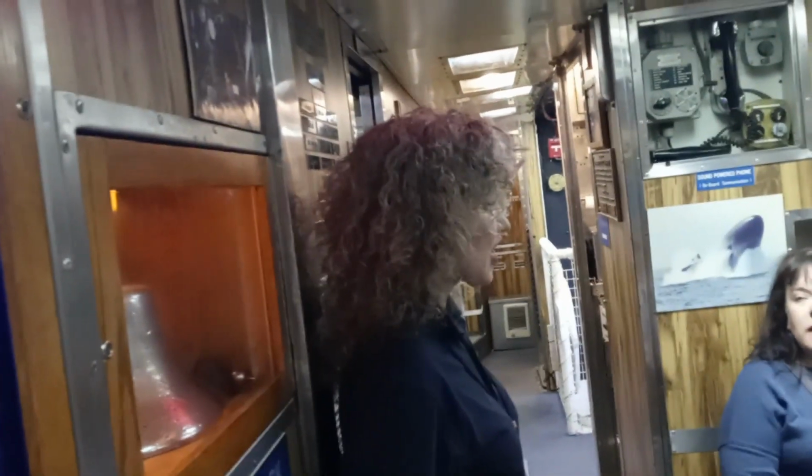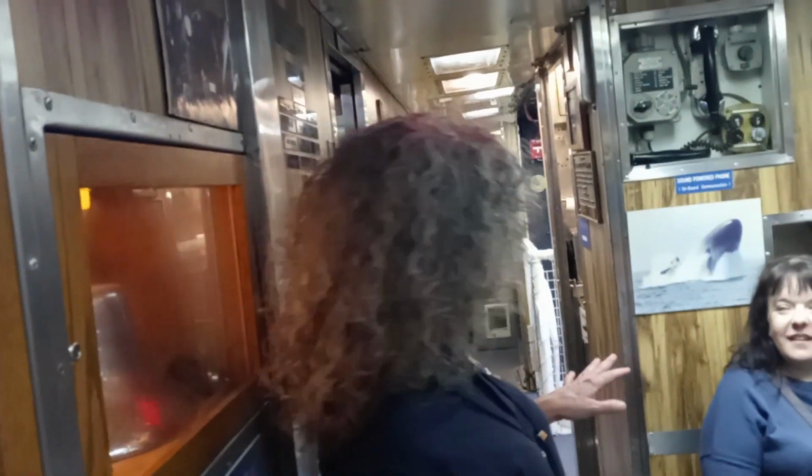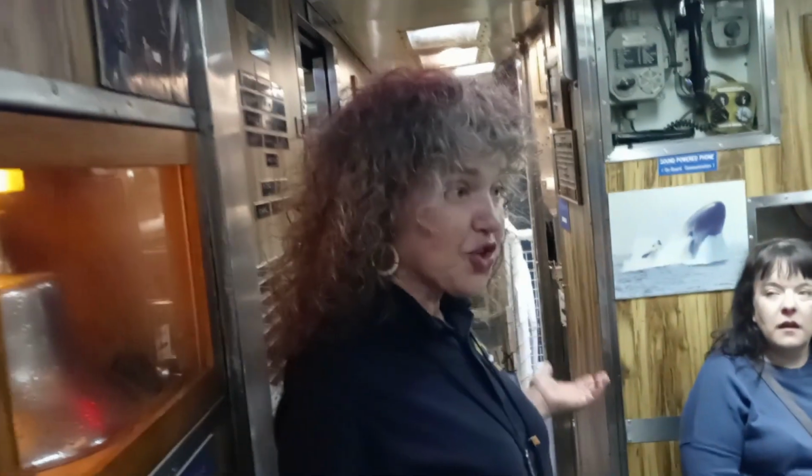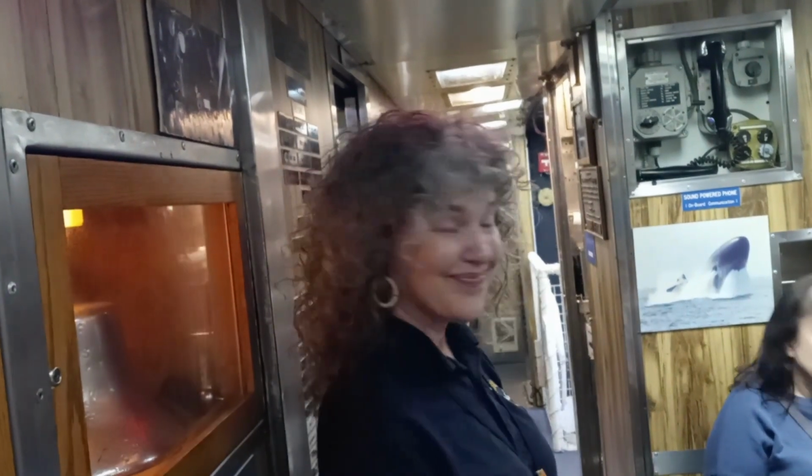Yeah? Okay, this is the comfortable part of the sub. This part of the submarine, this is officers' country. They had 8 officers. They were the leaders of the sub, and this is where they stayed. Anytime you see blue carpeting on a naval vessel, officers' country.